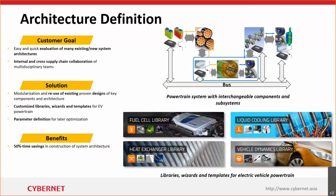And so typically, a top-down design process starts with the definition of the power architecture, which describes which basic components are needed and how they interact. The goal at this level is to evaluate several architectures in the most efficient manner against the requirements. And even at this level, it requires input from multiple teams from different disciplines and partners from the supply chain.